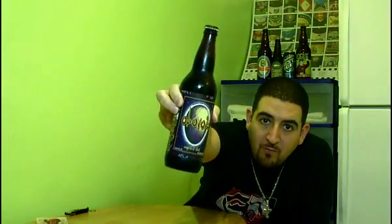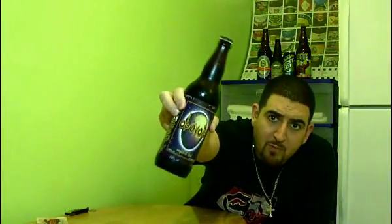I've been sitting on this beer for a while and its time has come. Let me just show you what we have today. This is called Obovoid, or Obovoid. I've heard both pronunciations, but this is Obovoid. It says Empirical Stout. What it is, is an oak-aged Imperial oatmeal stout, which sounds really good.